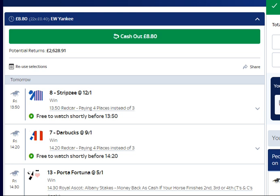So the first selection is Strip Z at 12 to 1 in the 150 at Redcar, paying 4 places instead of 3. Drawn 2, it can lead, and I think it's got every chance of ideally maintaining itself in the first 4.